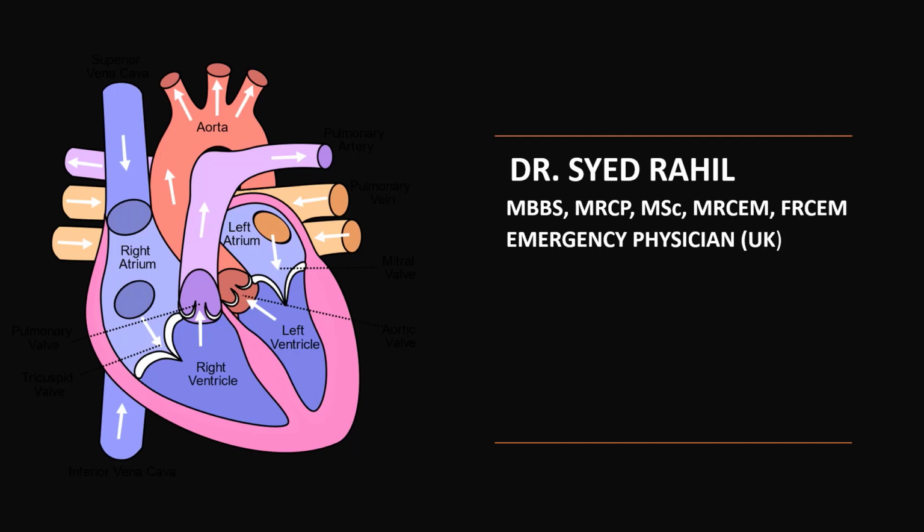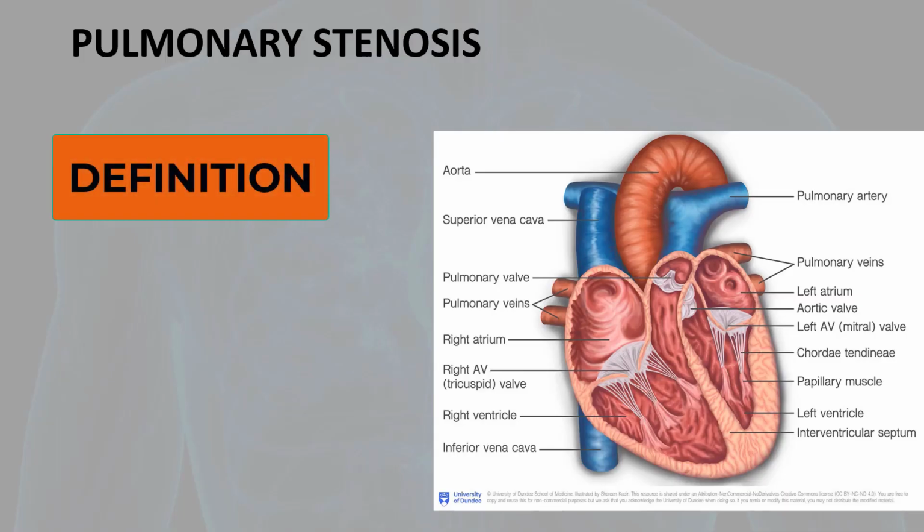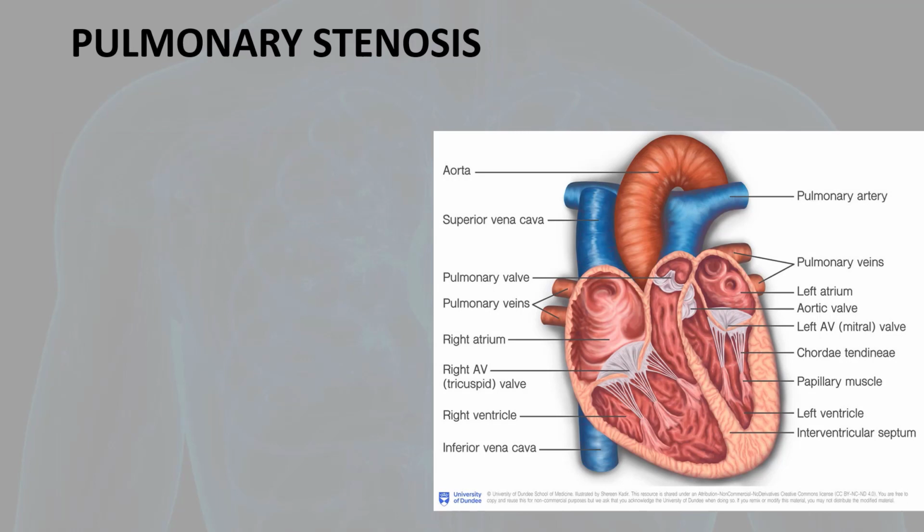In the previous videos we learned about mitral and aortic valve problems. Today we will discuss pulmonary stenosis and regurgitation in this video. Pulmonary stenosis, or narrowing of the pulmonary valve, obstructs the blood flow from the right ventricle into the pulmonary circulation.